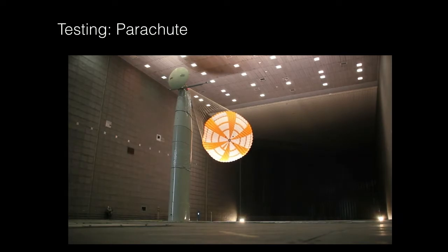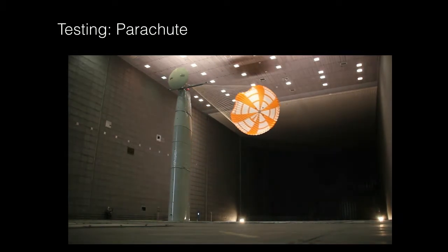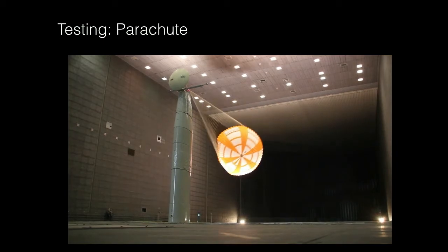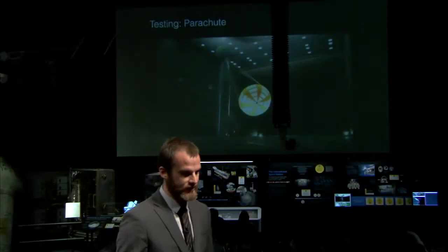And we just watch the parachute move, we track it, we see how dynamic the parachute is, how it moves, and again, how much force it's generating, how much drag. We use that to hone down to a very specific parachute configuration, one that we felt had a lot of drag and good stability characteristics associated with it.